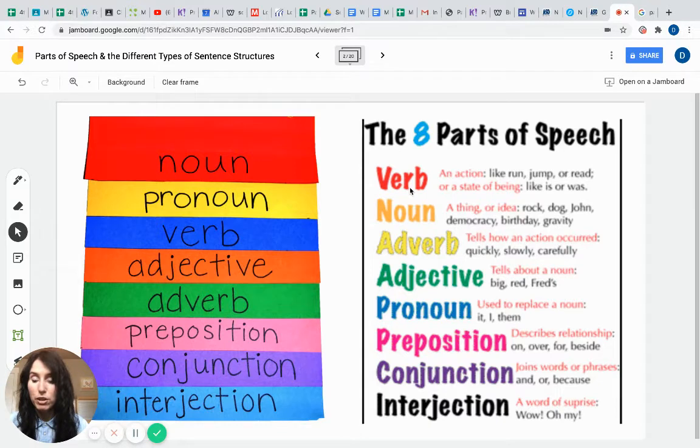So what is a verb? Well, if I was to ask you, I bet you would say it's an action word. Many of us forget, however, that it also tells our state of being. So what is a noun? If I was to ask you that, I know the whole class would say, oh, it's a person, place, or thing. And I would give you 2 thumbs up for that. You are absolutely correct. What is an adverb? Now it's getting a little bit tricky, isn't it? Well, I notice adverb has a verb in it.